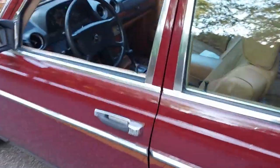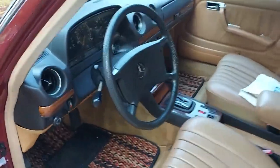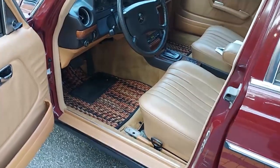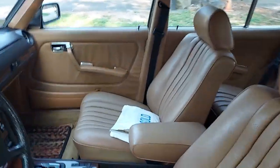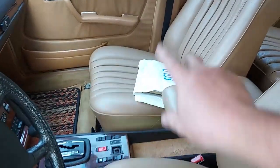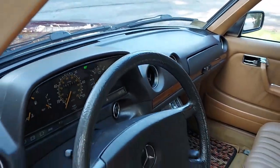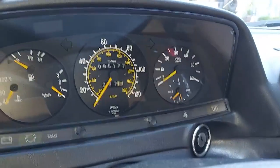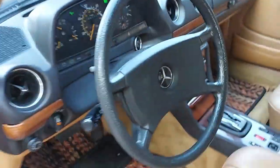All right, let me show you guys this thing. Take the key out of here. Guys, this is a remarkable condition original wagon. That's a stunning example. There's all the books and manuals. We'll go through all that. Absolutely beautiful vehicle. Oh, there we go. 85,177 miles. That's almost impossible to find these wagons with that.